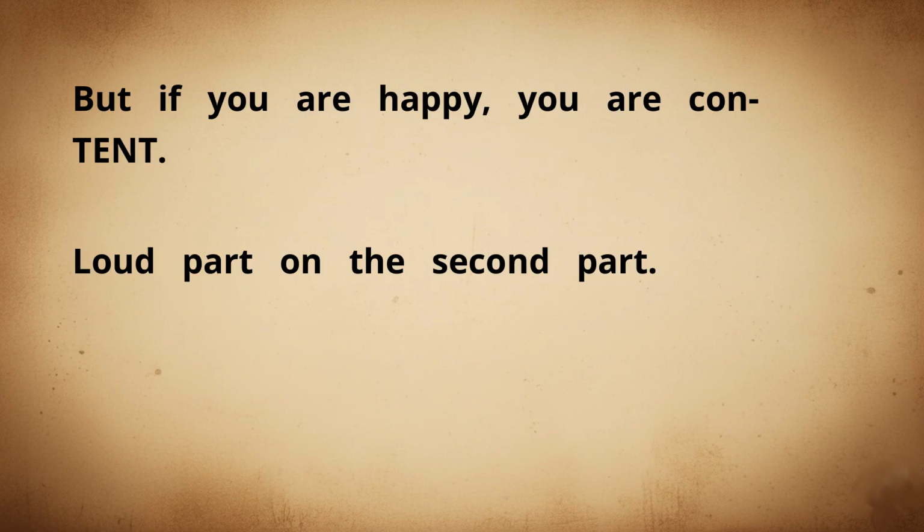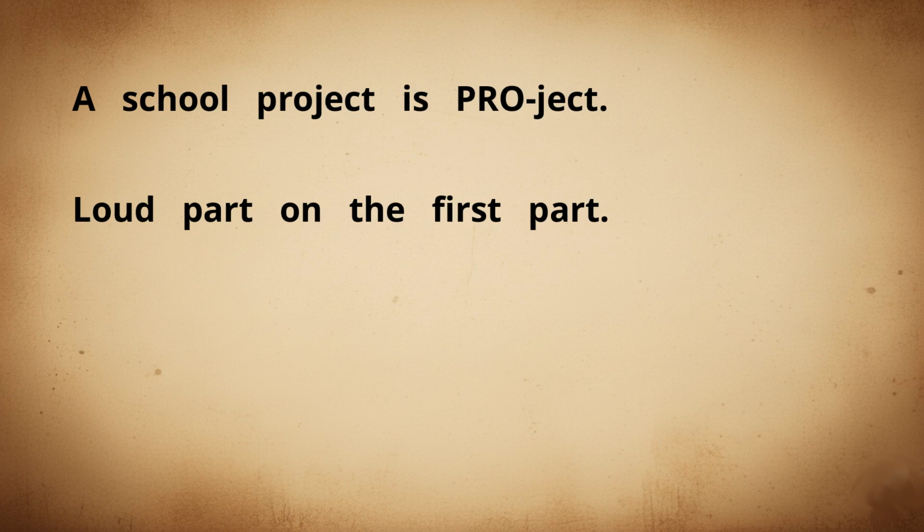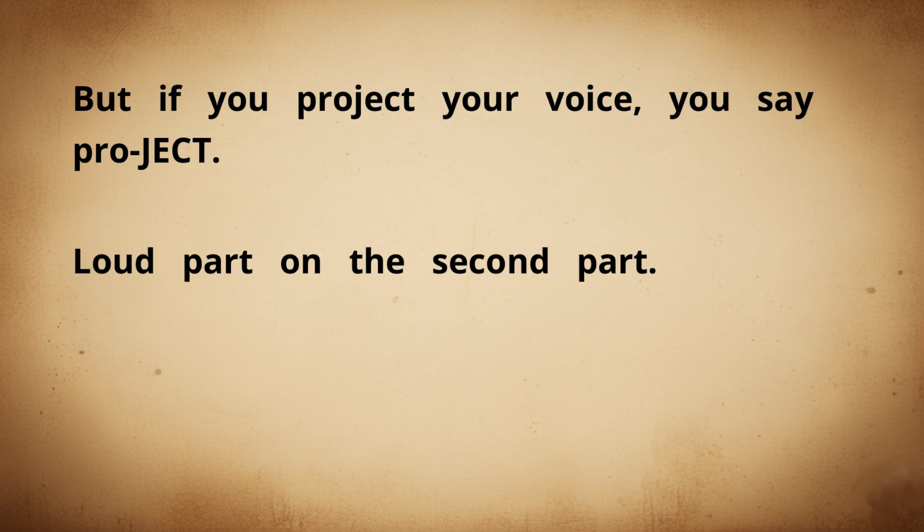But if you were happy, you were content. Loud part on the second part. So, the content of the box made me content. Project, a school task, versus project, to throw something forward. A school project is project. Loud part on the first part. But if you project your voice, you say project. Loud part on the second part.